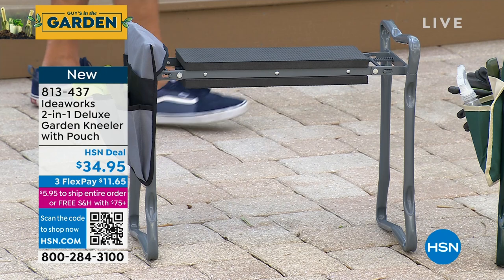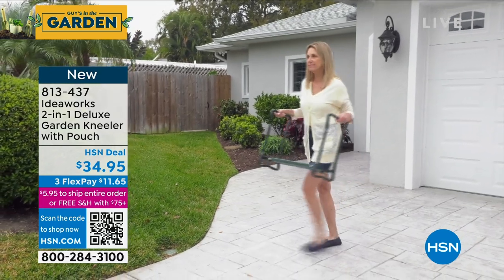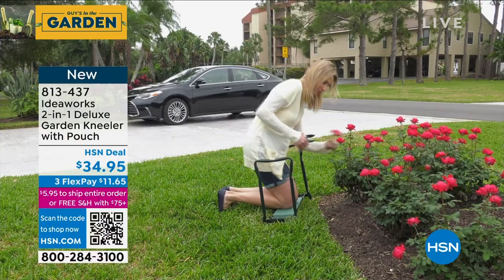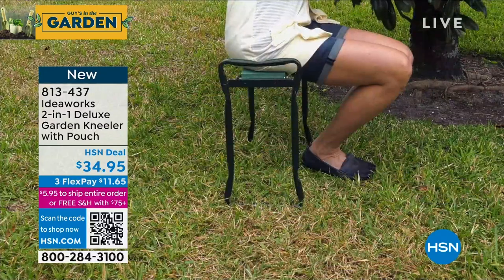All right, I'm very excited. I have not presented this particular version of the garden kneeler before. Now we all love the garden kneeler. I own two of them. I got one for me, one for my son. I don't even use mine that much in the garden. I use it for cleaning, for washing the tires on my car. Danny uses it for the same thing.